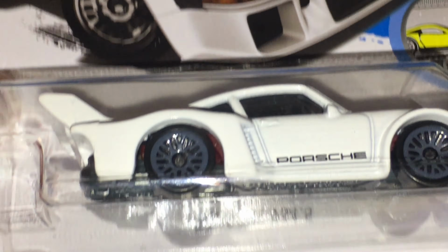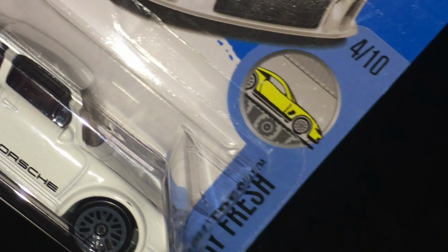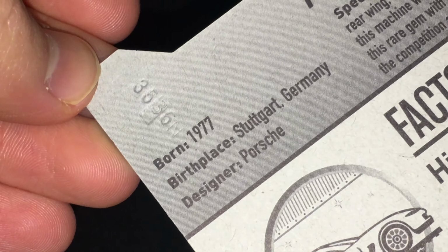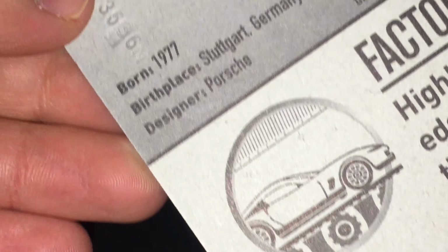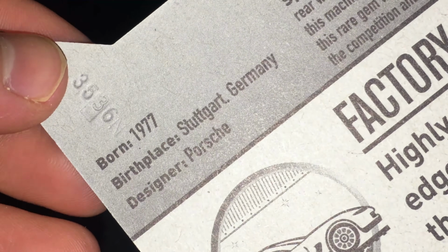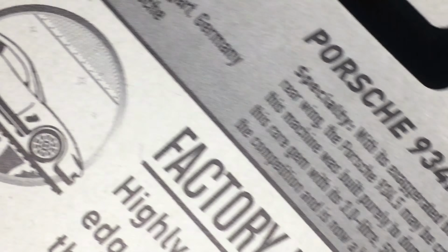This week's 2017 new model is the Porsche 934.5. Very cool. It's part of the Factory Fresh series, as you can see. Obviously new for 2017, as I said. It was born in 1977. Birthplace was Stuttgart, Germany. Stuttgart, I don't know. A lot of the time foreign cities are kind of weird to pronounce. And the designer was Porsche or Porsche. Kind of depends on where you live, how you pronounce that word.